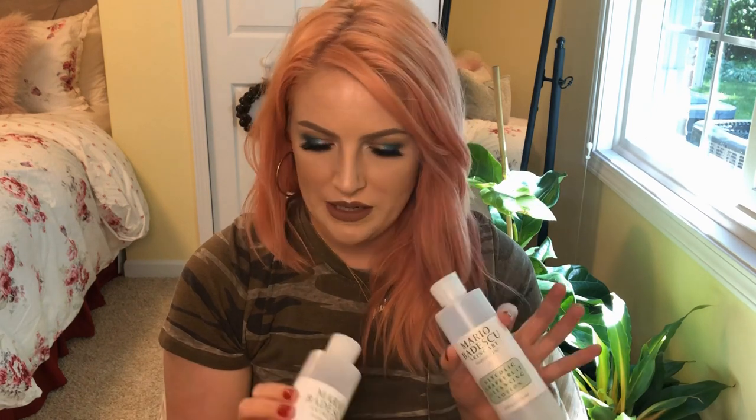I mean, to be honest, I never really noticed a big difference with toners personally. Now that I'm in esthetician school, I'm learning a lot more about skincare, and so toner is definitely important in your skincare routine because it balances the pH of your skin after cleansing, so that way it's not totally dried out or anything. It kind of puts moisture back in your face before you put lotion on.